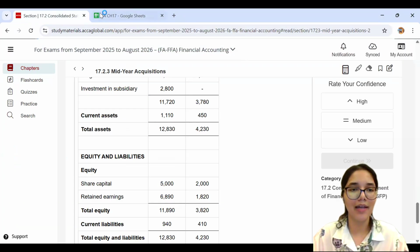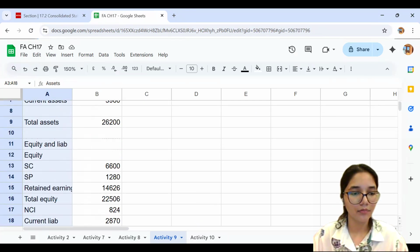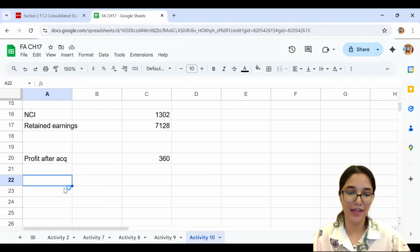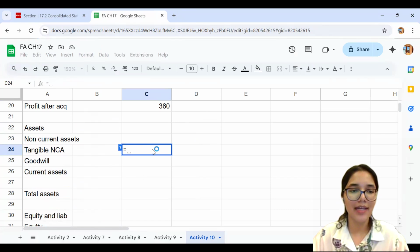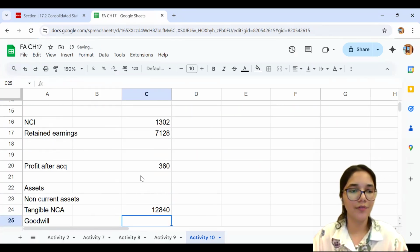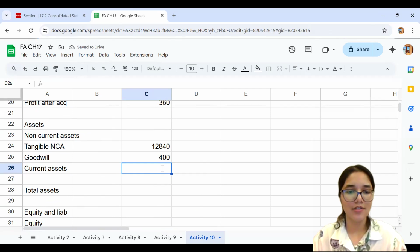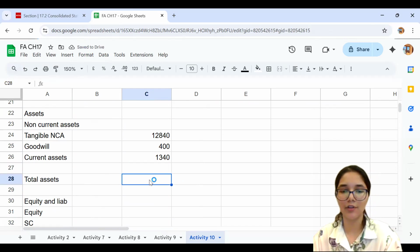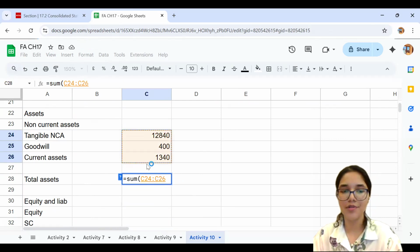Now we can draft our balance sheet. For the balance sheet also, I will take the format from here. This format will ideally be given to you in your final exam because they cannot ask you to prepare the things from scratch. Tangible NCA, I have already calculated over here. This is the tangible NCA. Then for the goodwill also, I've done my workings. This is the value of my goodwill. Then current assets also, we've done the working at the very top. These are our current assets. Now we can calculate the total of our assets. Total of our assets are going to be the sum of all of these values.